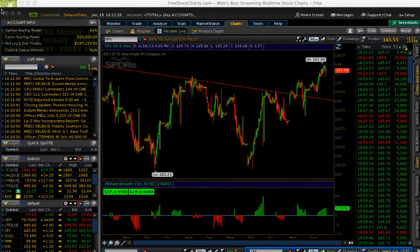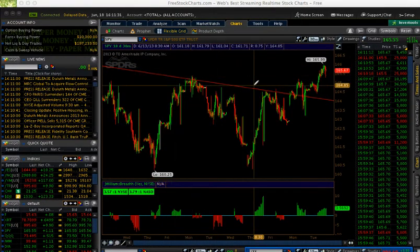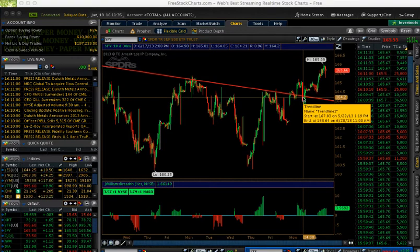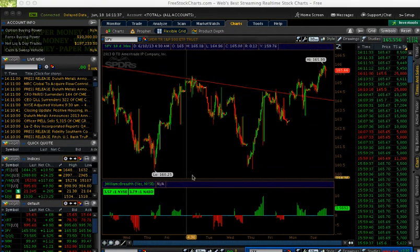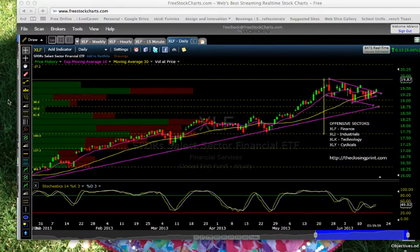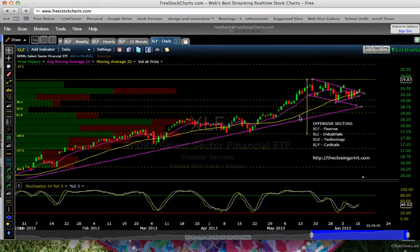We had a nice break of this trend line yesterday and a retest on the 30-minute, and we moved higher. We had really nice breadth all day, and as you might remember from this weekend's video, we talked about the offensive sectors, XLF, XLI, XLK, and XLY, that you want to keep an eye on in this descending channel.